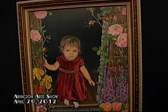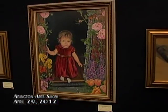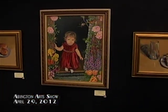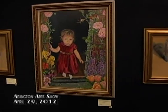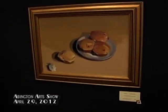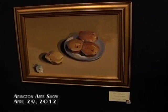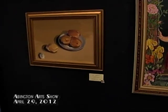And this is another fourth floor artist. This is actually done by myself, Kathy Dugan, and it's called Stepping Out. And it was my niece. And the next one, again done by Josie Lawrence, is Cranberry Muffins. They were delicious.